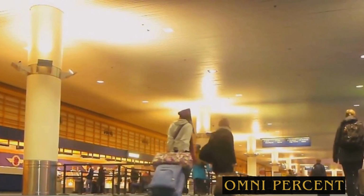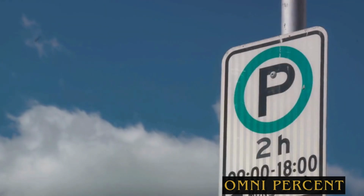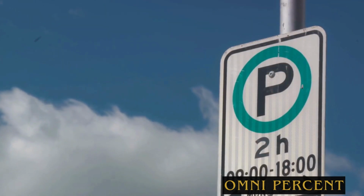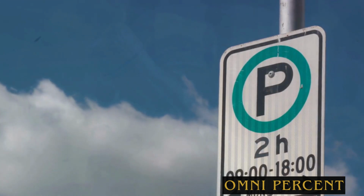Seventh, always pack a change of clothes in your carry-on. In case your checked luggage gets lost or delayed, you'll have a fresh set of clothes to change into. Our eighth hack is to always take a picture of your parking spot at the airport. After a long flight, the last thing you want to do is forget where you parked your car.